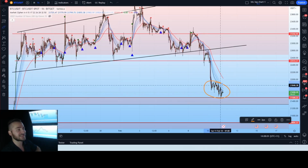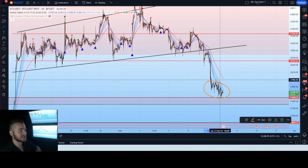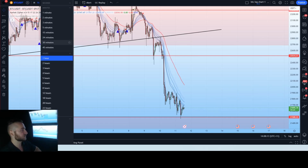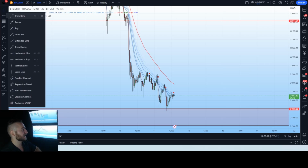If we see that moving into a support range, the probability support will be held is greater. Okay, so the short-term trend again is still very much down, but we do have potential to reverse here. So let's go ahead and do a structural analysis on an even smaller time frame. So what we are seeing here, let's go ahead and draw in our trend lines.